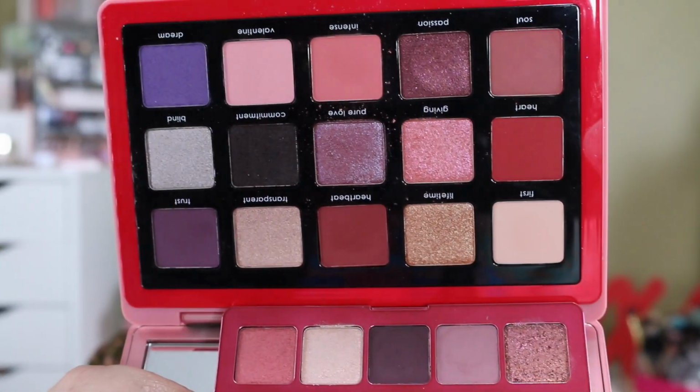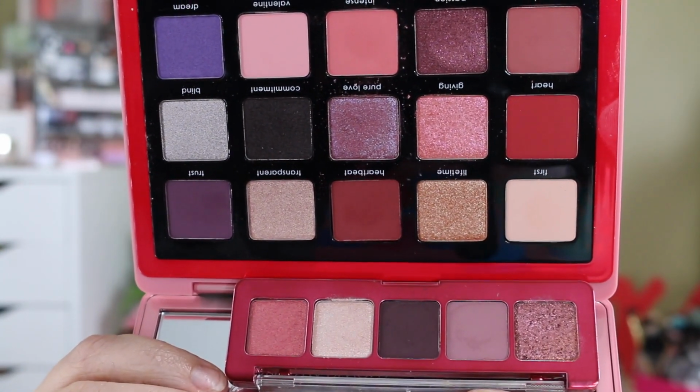But as you can see, there are no dupes between the two. So as you can see, there are no dupes.